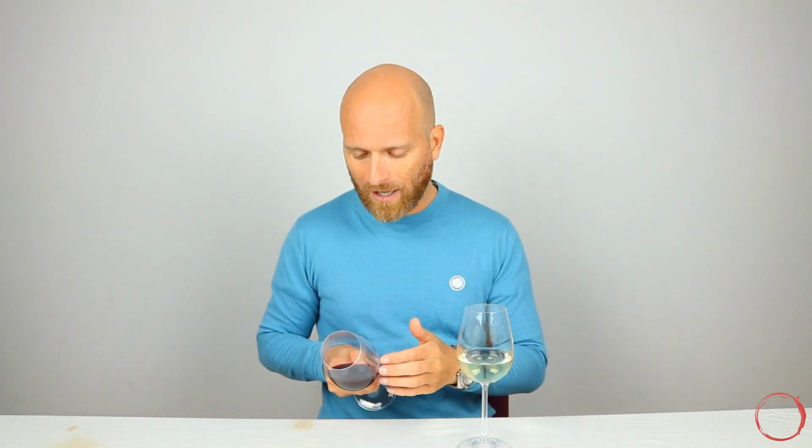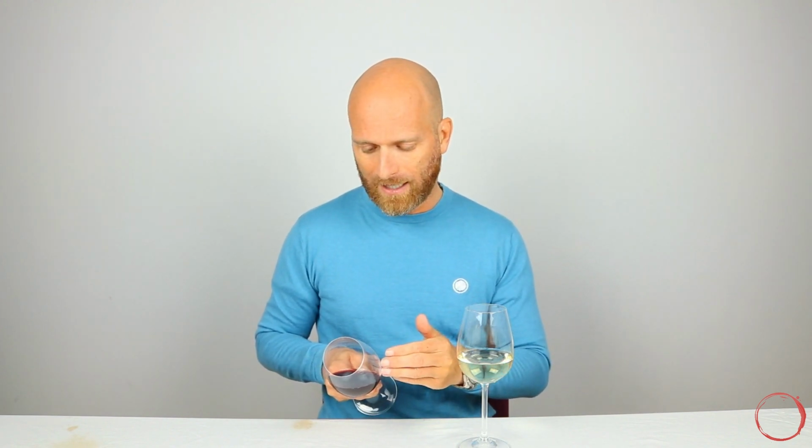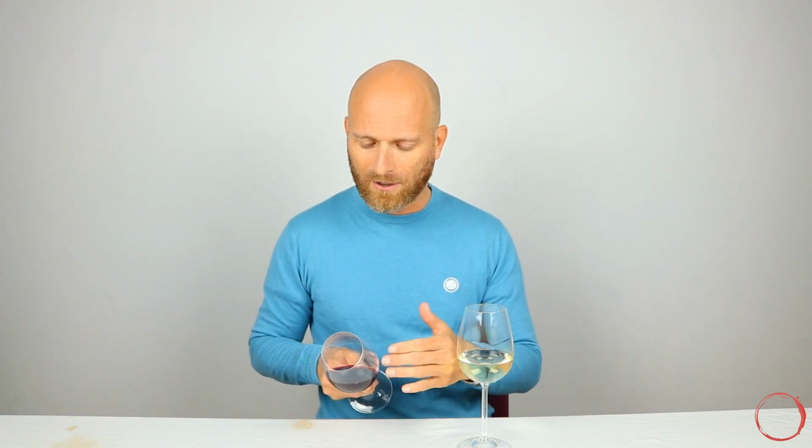In the case of this one here, the colour almost goes all the way up to the edge of the wine that's in the glass, and so therefore I'd be giving that a slightly deeper classification of colour.